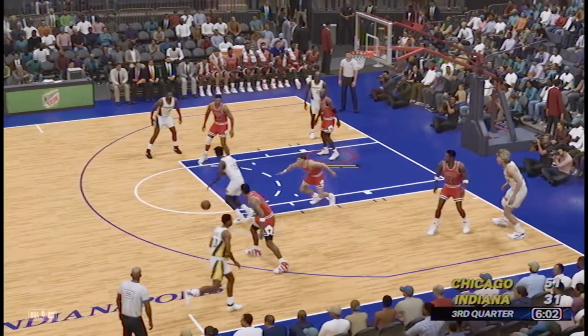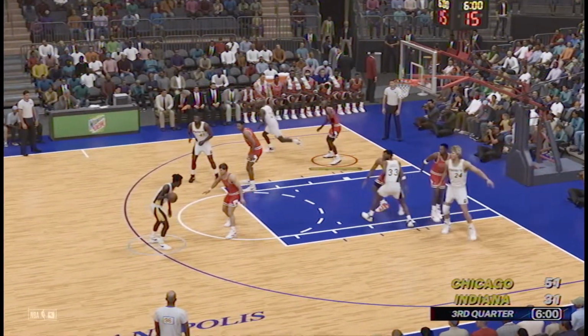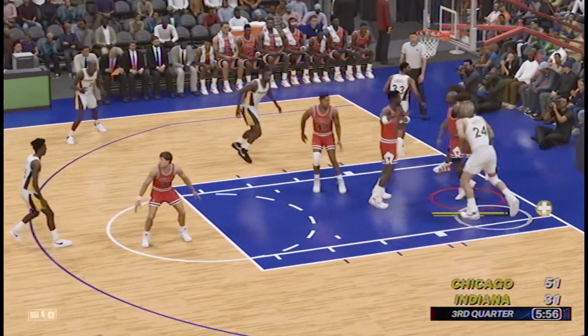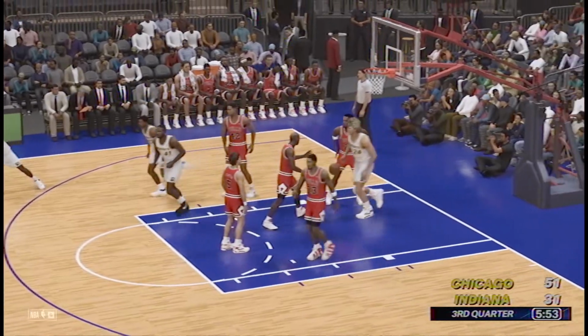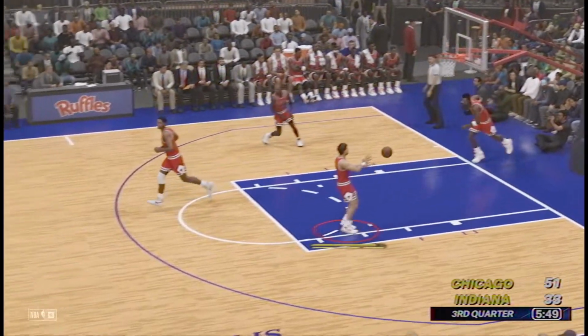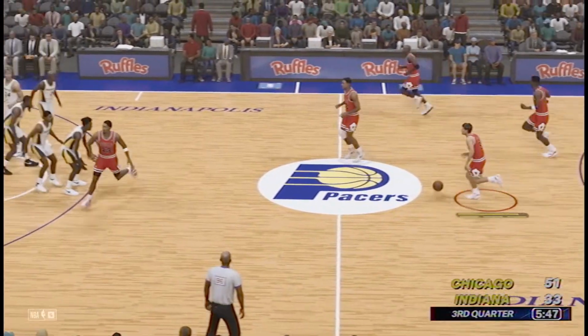Smits passes to Bailey. To the inside. Some nice passing here by Indiana. Shot to stop the run. Smits. And the layup falls. Smits has got 15. I mean, good luck. He's 7'4". I'd foul him, too.